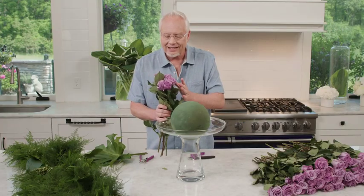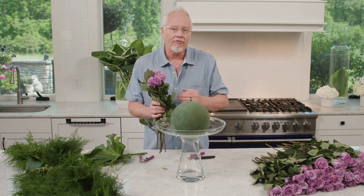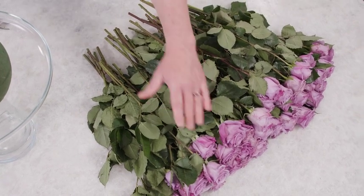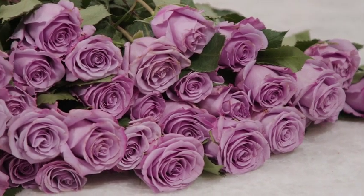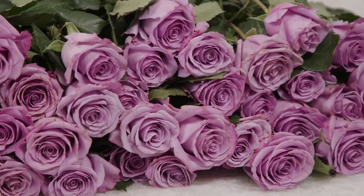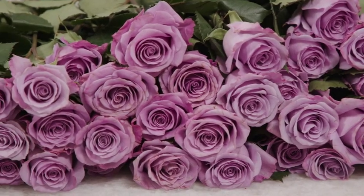And one of the great things about this rose is that the standard grading process is all at 40 centimeters. So you'll notice I have a pile over here. They're all the same length. The rose sizes are all the same. That's extremely valuable to us when we're creating special event work, and we want to have hundreds, thousands of roses that are all the same size and the same length.